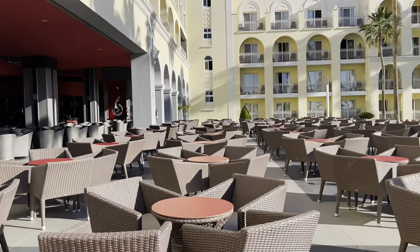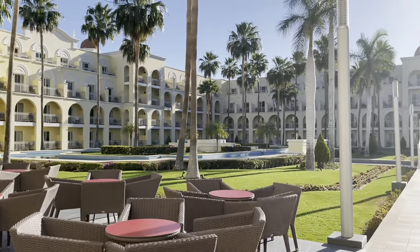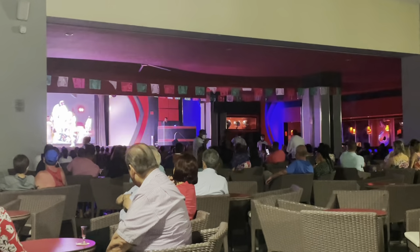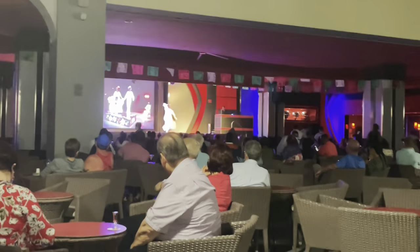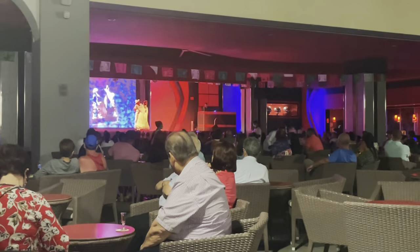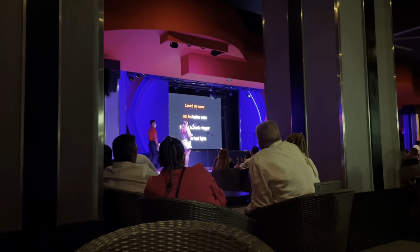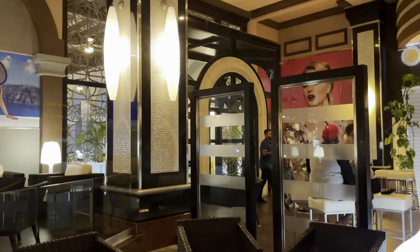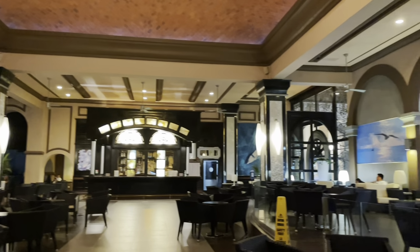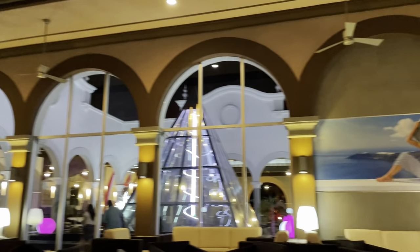Riu Palace also has this bar lounge area where there's cool at-night entertainment, such as dance performances and karaoke nights. Oh, and I almost forgot to mention, at the opposite end of Cappuccino, you'll find another bar. You'll definitely never go thirsty at the Riu.